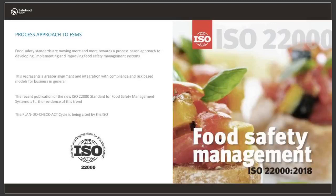You might ask that question. And certainly those of you who are operating under FSSC 22000, for example, this will become of importance in the immediate future as they update their standards to align with the new version of ISO 22000.